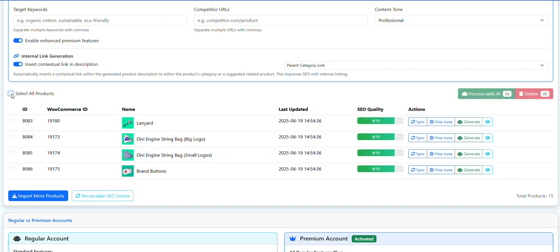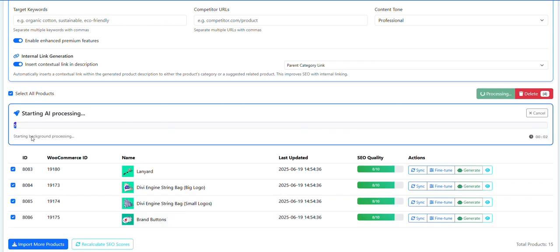So anyway, when you select this, you just click this button here that says process with AI, and then that is going to run through the process of adding links and optimizing the content, creating your title tags, alt tags, short description, long description, all that stuff. And it takes a few minutes because it's doing each product individually. So if you have a lot of products, just do them in batches. But it saves you hundreds of hours, if not more, and thousands of dollars by not having to add all of this information by hand. So it's well worth the wait.